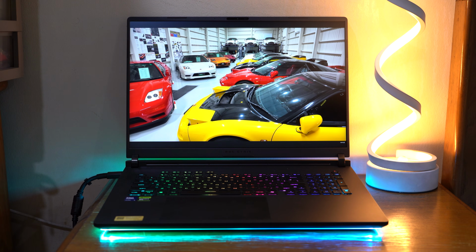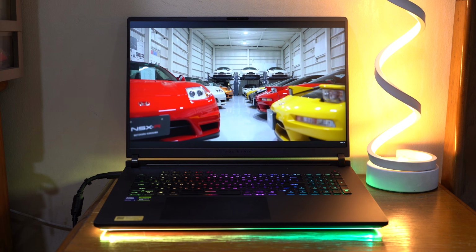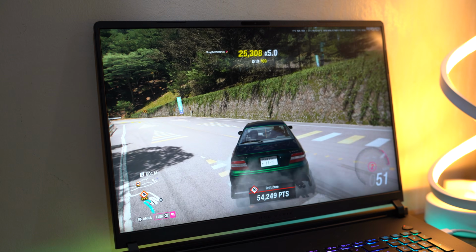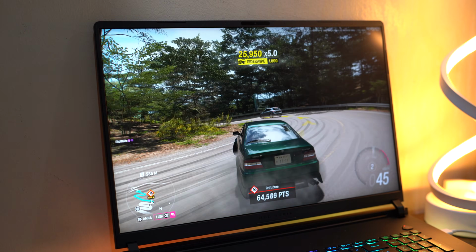Sure, there's a new Core Ultra 9 chip, but the highlight is the new 4K panel. It's beautiful and we got to enjoy the 18-inch display a lot more, whether it's for gaming, working, or simply watching videos. No doubt it's subtle, but an important upgrade.